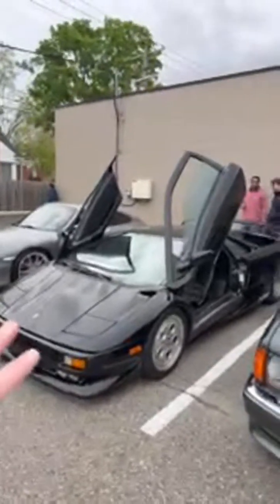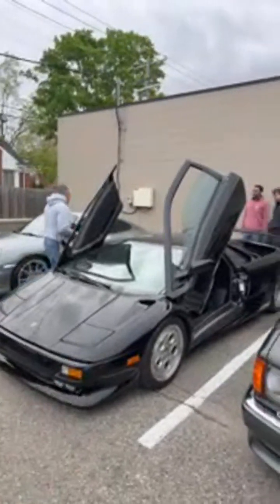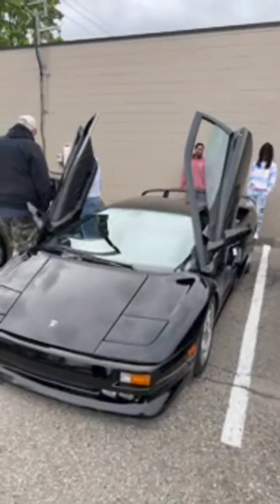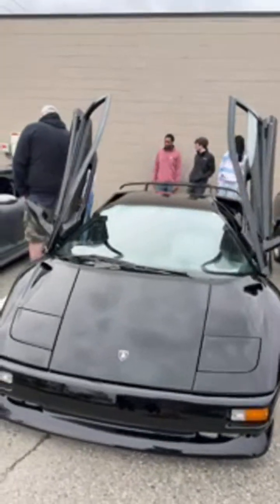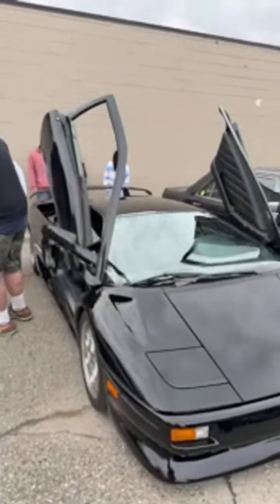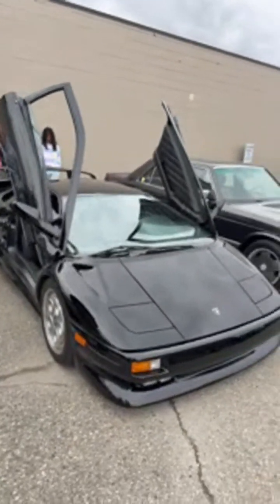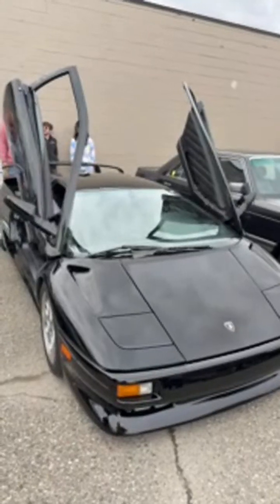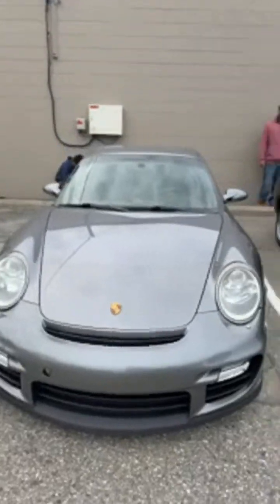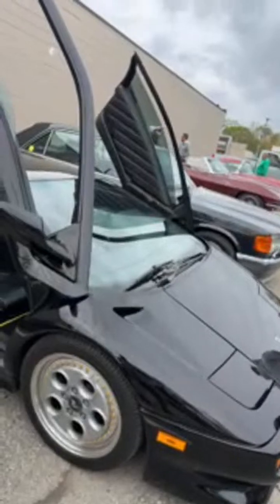So this was at the time that Chrysler actually owned Lamborghini. And the Auburn Hills Design Studio actually helped design this car. Tom Gale actually helped design it. Yep. Lee Iacocca bought Lamborghini in the late 80s, and they actually helped bring this car to formation. Go up and check it out.